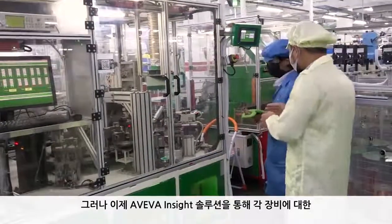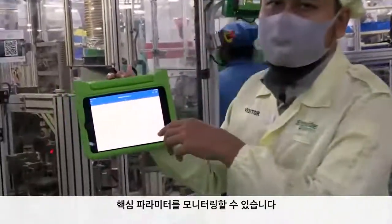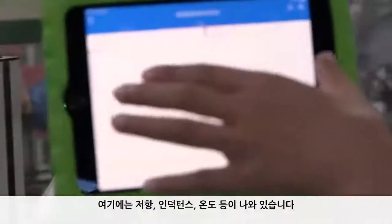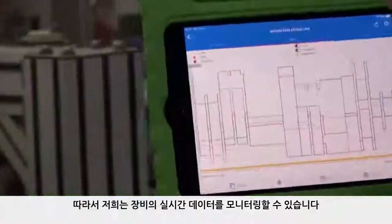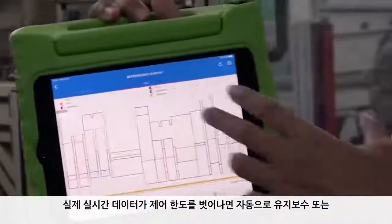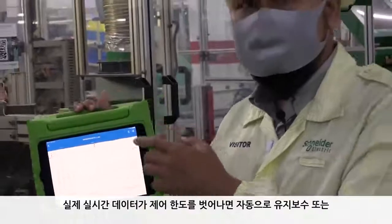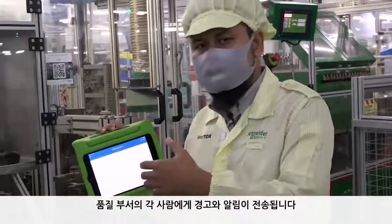But now, with this solution, AVEVA Insight, we can monitor the critical parameters from each machine. What you can see here, like resistance, inductance, temperature, and so on. So we can monitor real-time data from the machines, and then we can set up the minimum limit control and the maximum limit control. Let's say if the actual real-time data is out of the limit control, it will automatically send alerts and notifications to the respective people, maybe to maintenance or to quality.